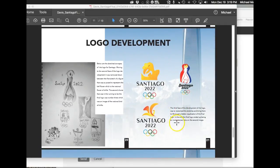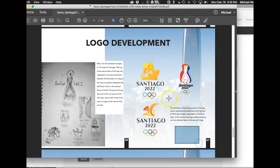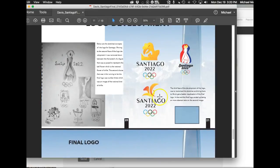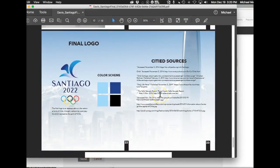But I would round that out by putting a final one in, just for kicks and grins, so we can see it. This is a really great logo development page. Final logo. That's good. Next page is fine. Okay, let's take a look at the final logo.